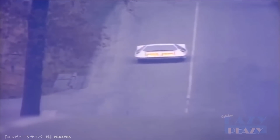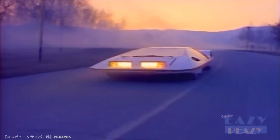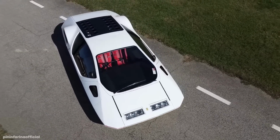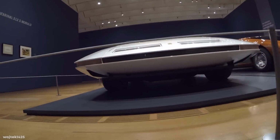The Ferrari 512 S Modulo began life as a Ferrari 512S and was originally converted to the spec required to race in the Canadian-American Sports Car Racing Series. The engine and transmission were then removed, and the chassis was stripped down to its core. The builders at Pininfarina came up with a completely different body for it that looks unlike anything else.